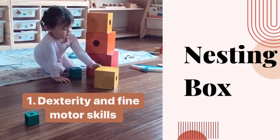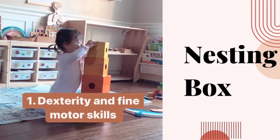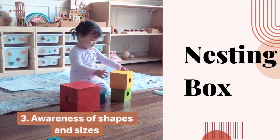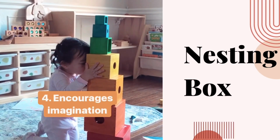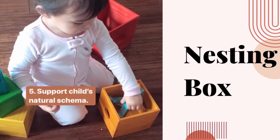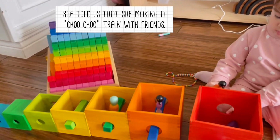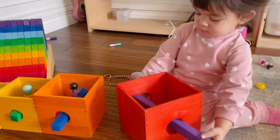For reference, Charlotte was at 20 months old when she started playing with this box. That's creative. Now this one I did not expect. When I asked her what she's doing, she told us that she's making a choo-choo train with her friends.